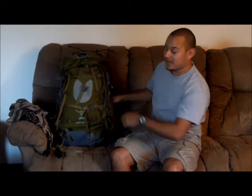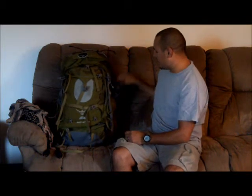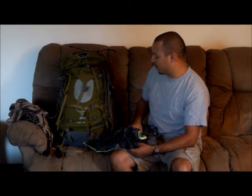The side pocket. If you've never seen the pack, this is an Exos 70 made by Osprey. Really nice pack. I've had it for a long time. Put a lot of miles on it. Probably one of the most comfortable packs I've ever had. It's not the lightest. It's right around 5 pounds. So it's pretty heavy actually. But it more than makes up for it in comfort.